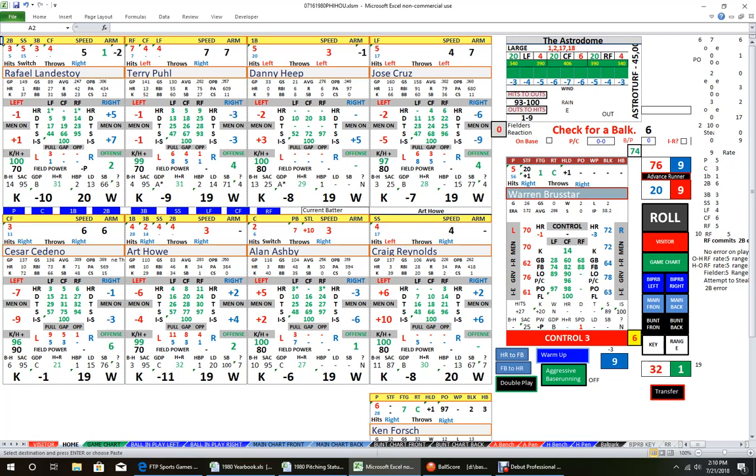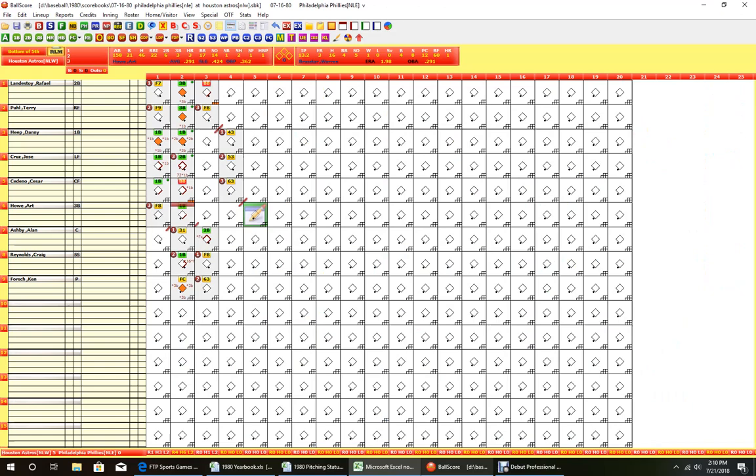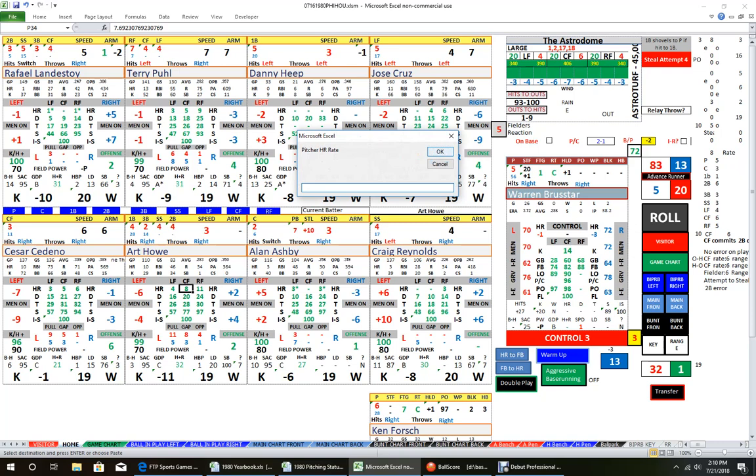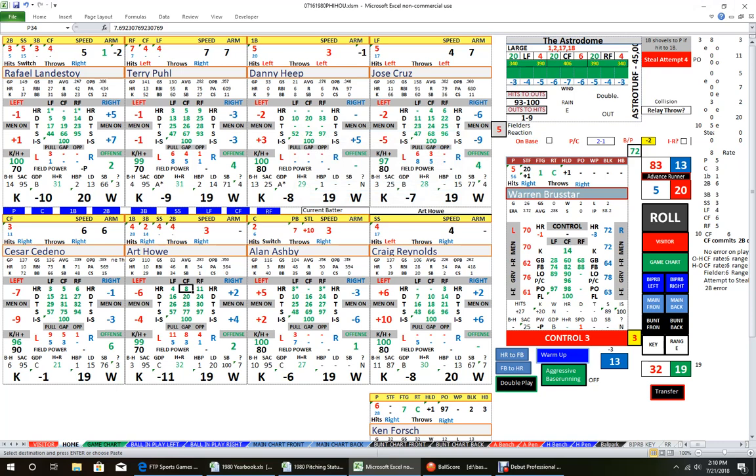He's up against Art Howe, who has singled and flown out. Let's see how he does this time. And, oh boy, probably a poor move. We have a possible home run to center field here. Do we roll a home run on the fly ball? Center field, pitcher's home run rate against the righties, -3. And as you see, the Astrodome can be brutal. He held that to a double.